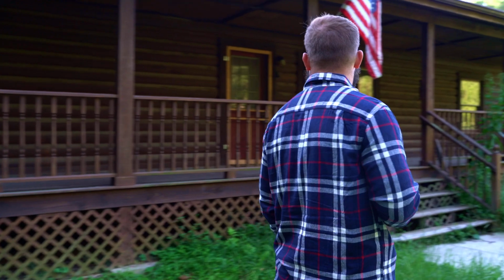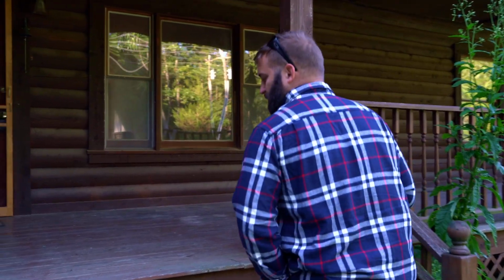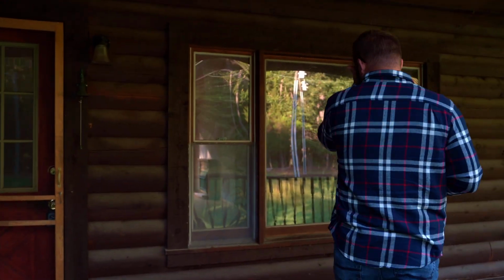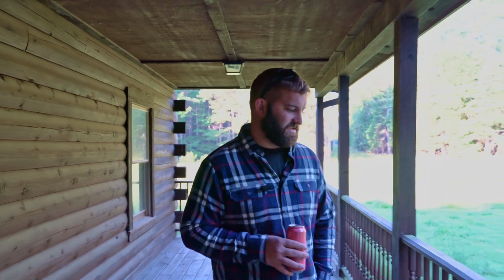So I looked it up. This house was built in 2001. Definitely wasn't very well kept. This front deck doesn't look in too horrible shape. Look at this jerry-rig. They stapled these screens on. Not bad though. I mean, obviously it needs a lot of cleaning up.